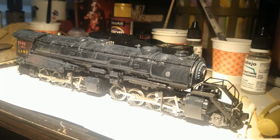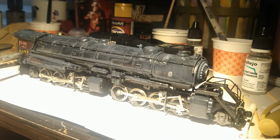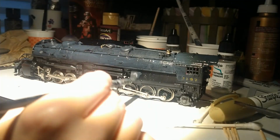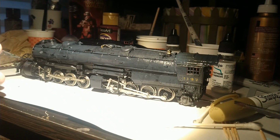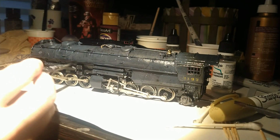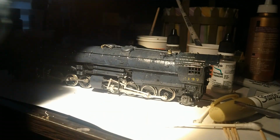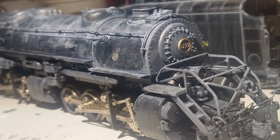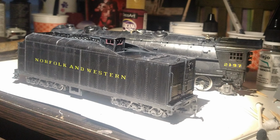And so we did that fairly lightly the first time around, and because this is a really dirty engine in real life, we're going to do it again. And because, you know, it's still looking a little too clean, we're gonna do it again. And now with it looking completely, absolutely, unrecognizably filthy, I think that's about right.